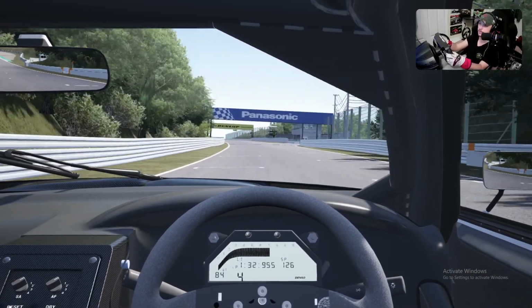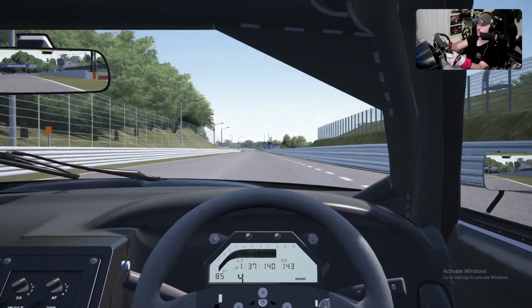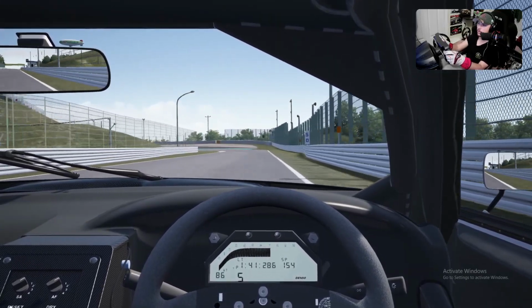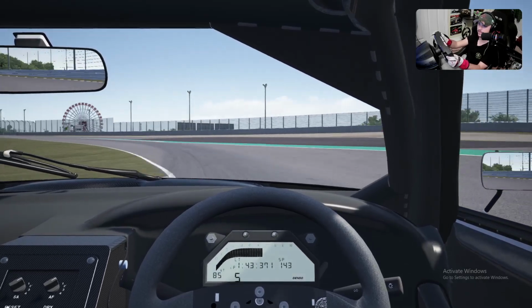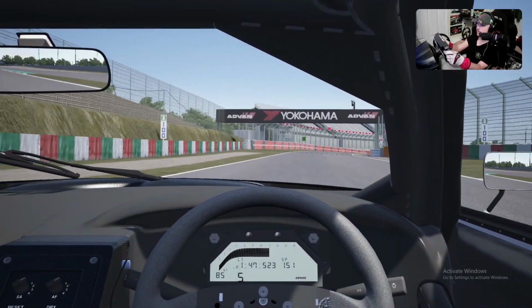But it definitely feels better with the toe adjustment. The negative 40 toe in the front was far too much. It kind of wanted to just throw the car around all over the place. This isn't quite flat. You kind of have to go like 5% braking around there just to get the front to pitch down a bit.